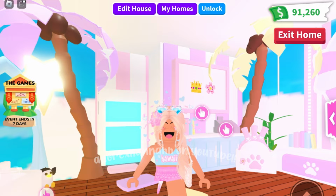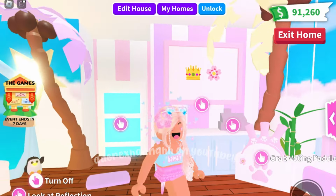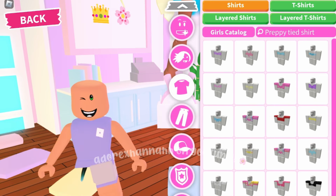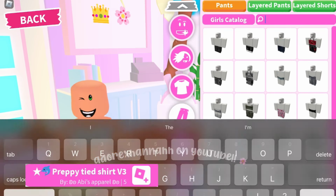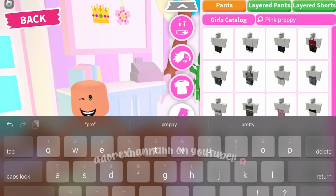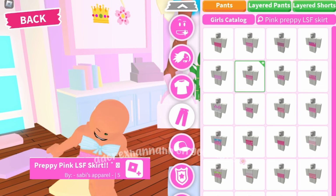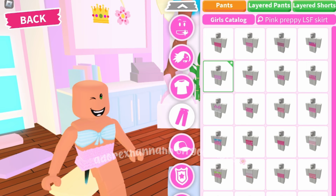Yes, this avatar is literally the hugest thing ever, and I will be wearing it so much in every single video. I made a lot of blue and pink kind of outfits, so I don't really know any other two colors that go so well together. So let me know if you want me to do really different colors and different styles. I guess I just keep doing pink.